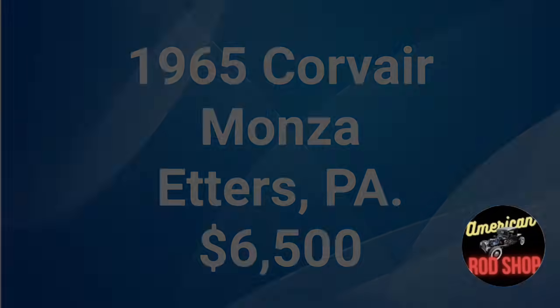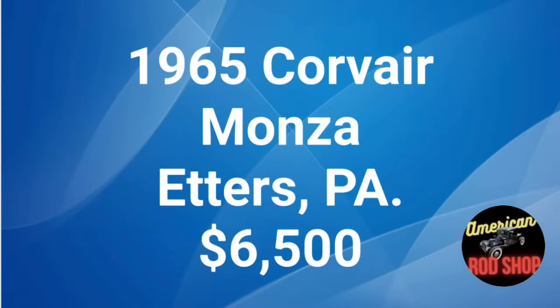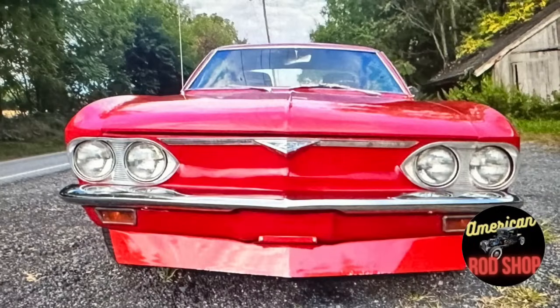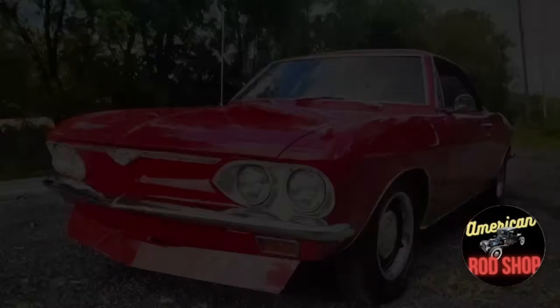Well, we've made it to number 10, and I think this is the best deal in the whole video tonight. I don't think this thing's going to last long. But number 10, 1965 Corvair Monza, listed in Edders, Pennsylvania, for $6,500. Up for sale is this incredible-looking red 1965 Chevy Corvair Monza with a 110-horsepower dual-carb motor with a manual transmission that has an original 75,000 miles on it.